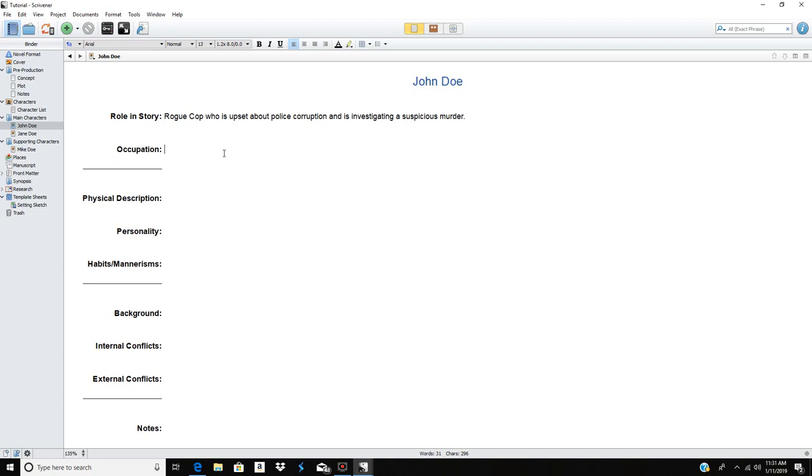So he's a police officer, open parentheses, Atlanta PD, and your physical description, 5'9", 185 pounds, white male, black hair, brown eyes, things like that. You just add all the things into it: personality, habits, mannerisms, background, internal conflicts, external conflicts, and any notes you want to put. Then you can hit enter, and you can actually insert an image.